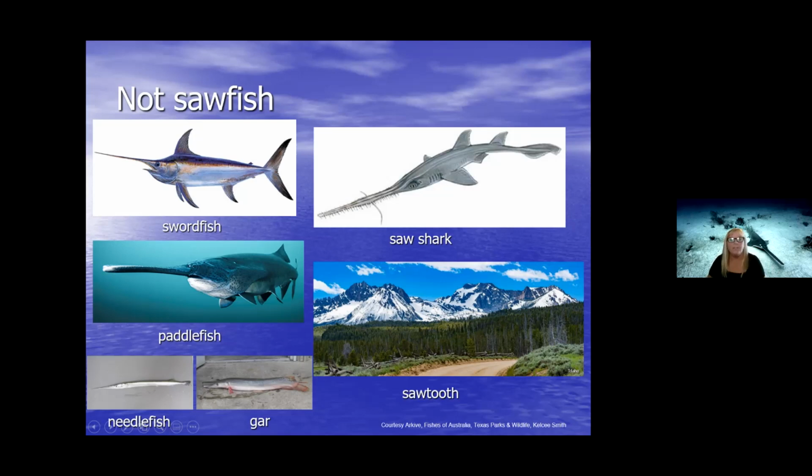Sawsharks look very similar to the sawfish, but a sawshark has 5 gill slits on the side of the body. That's what makes this one a sawshark, whereas the sawfish has the gill slits on the underside of the body, and that makes the sawfish a ray. And they're not called sawtooth sharks. Sawtooth is actually a mountain range out in Idaho, not an animal that swims in our ocean.